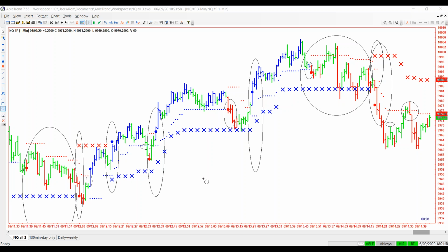Yeah, Michael, as you know, we've gone over that many times. If the 3-minute signal isn't finished, then the bar has to close either below the blue X to go short or above the red X to go long. So yeah, just use that. Just closing above or below the 3-minute support or resistance is where you would either take or not take the trade. Michael said he made 73 points today.